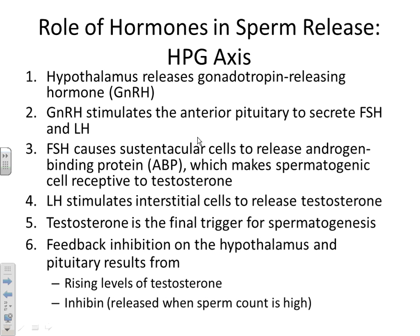So now let's think about what hormones are involved with the production of sperm in men. It actually turns out to be a lot simpler than what we see with women. One of the most important hormones we see released comes from the hypothalamus. It is called gonadotropin-releasing hormone. Now this should recall something that you learned in Chapter 16. The gonadotropin-releasing hormone is then going to stimulate the anterior pituitary, or the adenohypophysis, to secrete FSH and LH.